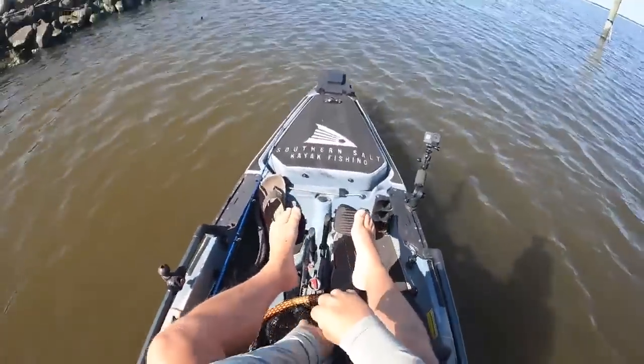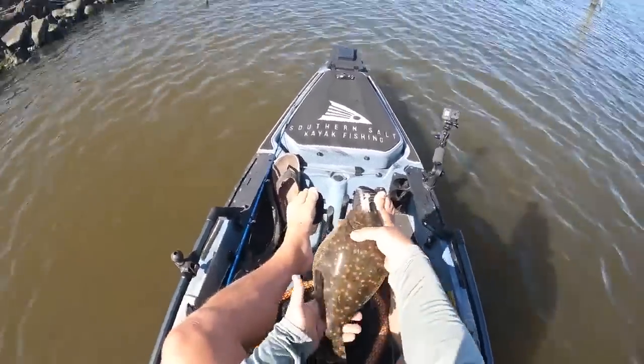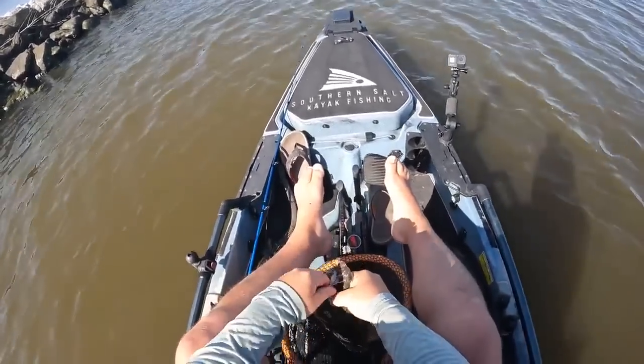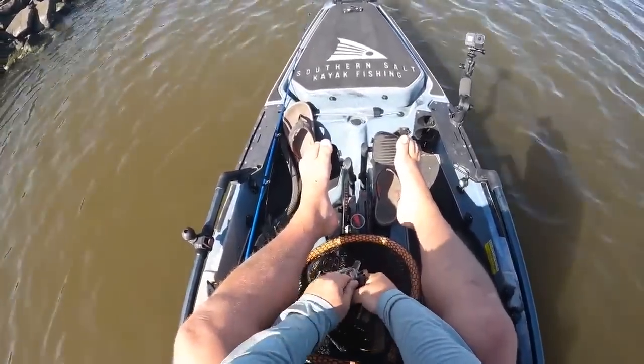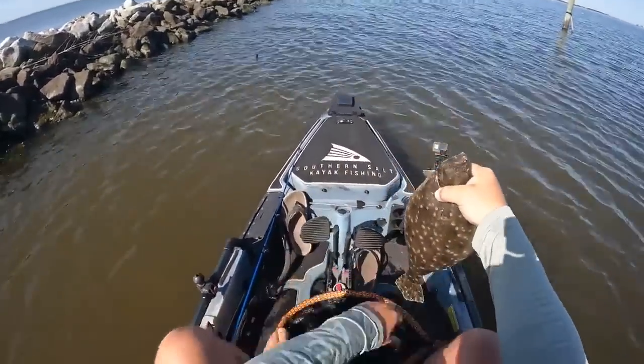Y'all, this Ned bug is starting to put in work now. Ned bug, Ned minnow. Bugs Fishing does have a Ned bug. It's a smaller version of this. This is the Ned minnow, and it is catching them right now, y'all.